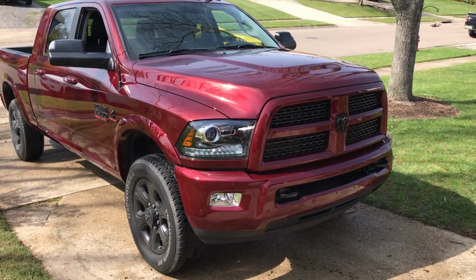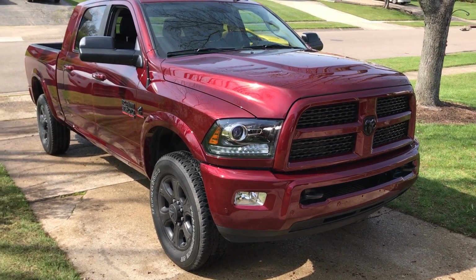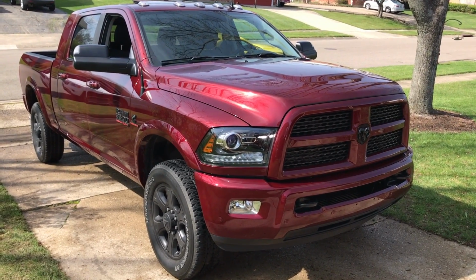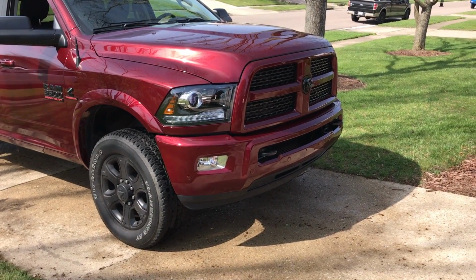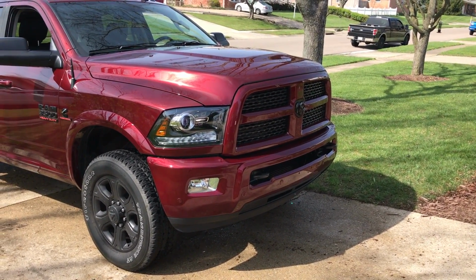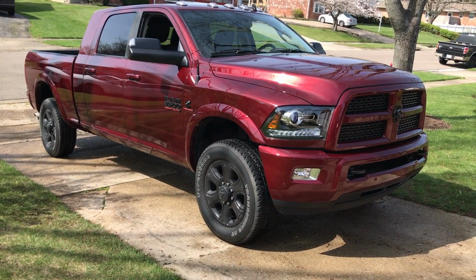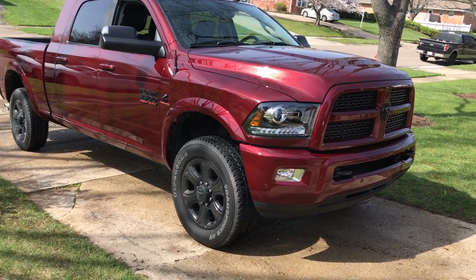I did put LED headlights in, and those ended up being pretty good. I might make a review on those in the next coming days or so. And then that stubby antenna has been working out really well, so I'm going to work on getting some Morimoto XB fog lights in here to match my headlights, so I don't have LEDs in my headlights and halogen bulbs in my fog lights. I definitely don't like the look of that.